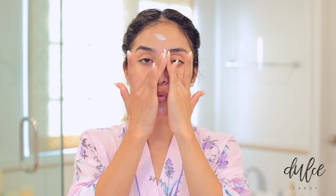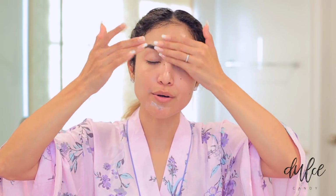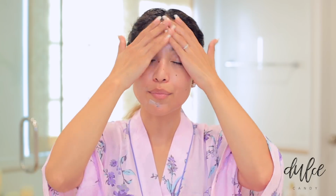And I'm just going to work it into my skin, going up, and on the forehead, a little circular motions, and then just blend it out. Now, I don't blend my moisturizers until it's completely gone. I like to leave it on a little bit thick on my skin because I just feel like it helps with the moisturizing effects a lot better.